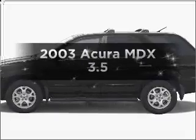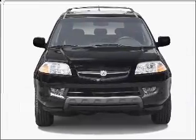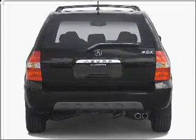Check out this 2003 Acura MDX. Travel the roads in style and comfort in this great vehicle with a reliable six-cylinder engine that responds smoothly to its five-speed automatic transmission. Stand out from the crowd with premium wheels.